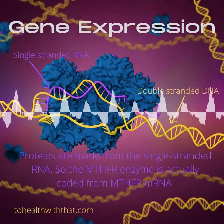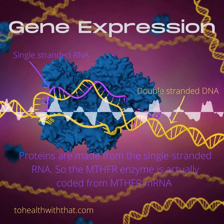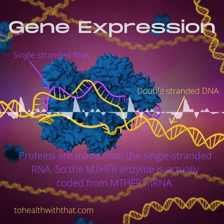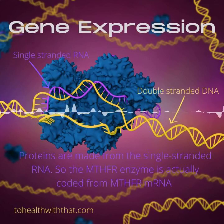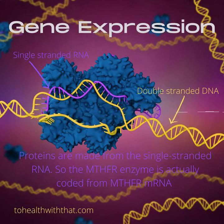Chunk 1 is called transcription. Transcription is the process in which DNA is opened like a zipper, and mRNA, which M stands for messenger, is made from one side of the zip, and the resulting mRNA molecule is then processed by your body. Chunk 2 is called translation, and translation happens when the mRNA molecule that you just made from your MTHFR DNA is used to make a protein, which in this case is the MTHFR enzyme.